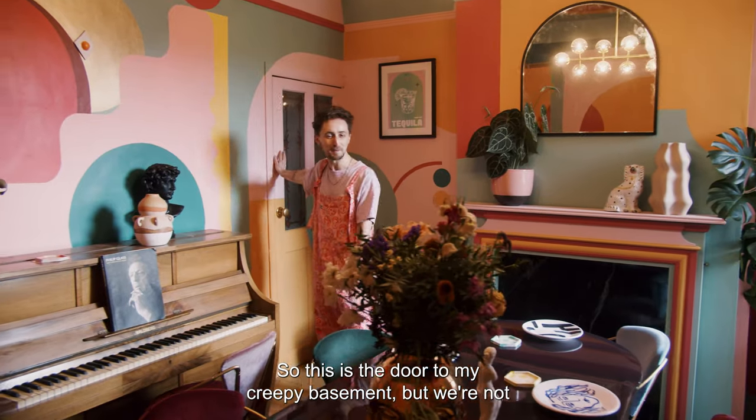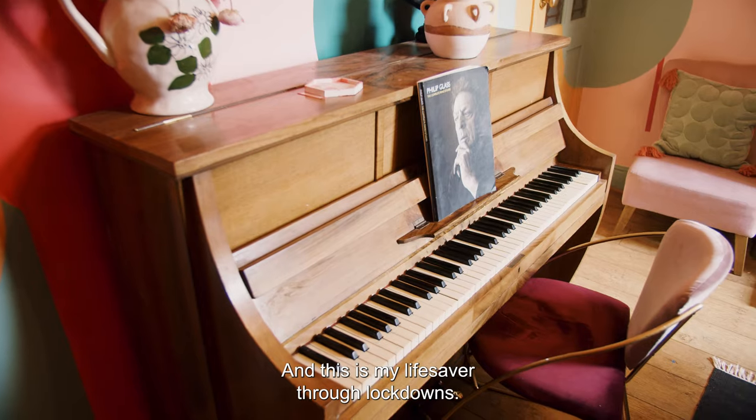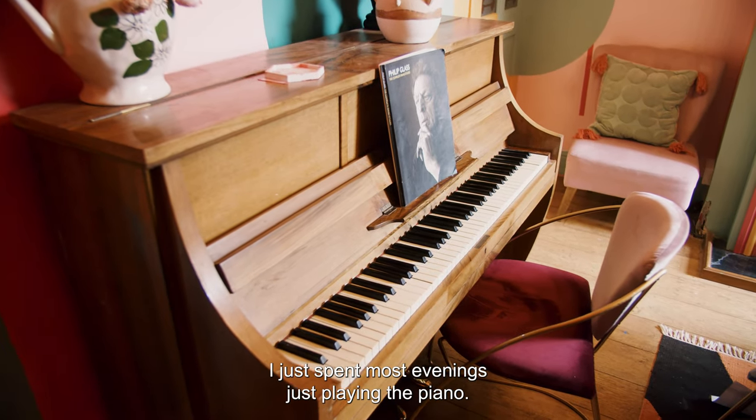So this is the door to my creepy basement, but we're not going down there today. And this is my lifesaver. Through lockdowns, I just spent most evenings playing piano.